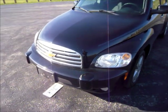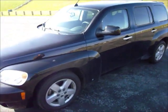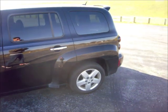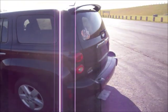Okay, so here it is, a Chevy HHR. It has a 2.2 liter 4-cylinder engine in it. It moves out pretty good for a little 4-cylinder. It's a pretty nice car overall. I'm going to show you inside the car. We're going to go for a ride in the car.